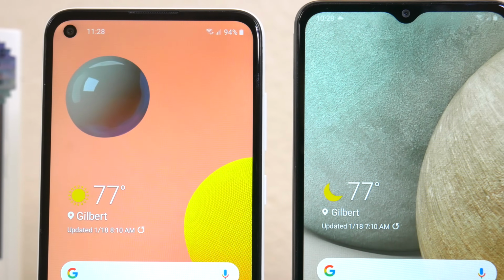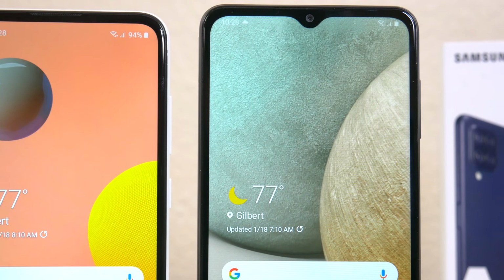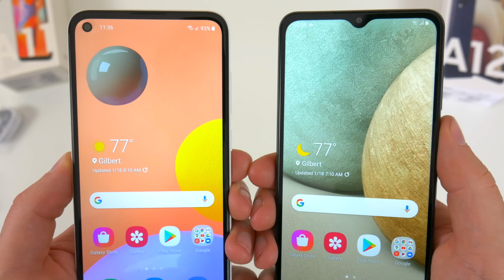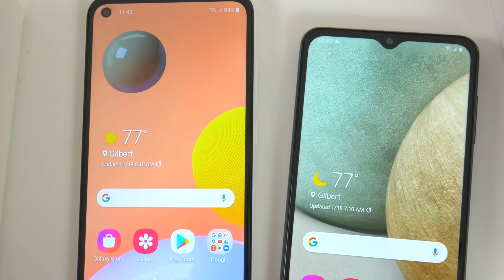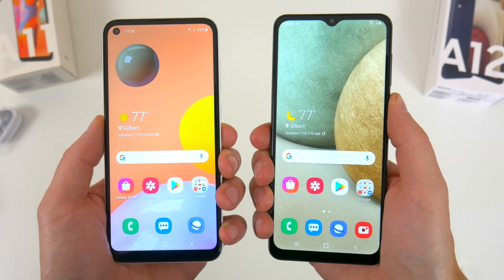Besides all of that, up front you can see that for whatever reason, Samsung decided to go back to the teardrop notch for the front camera on the new A12 instead of the hole punch cutout like on the A11. And I gotta be honest, I don't really like this change. It sort of feels like a step backwards, since the corner camera cutout looks to me to be like a more premium and maybe more modern of a design.